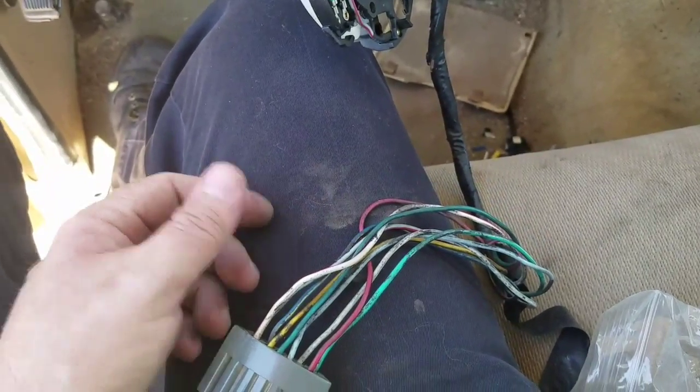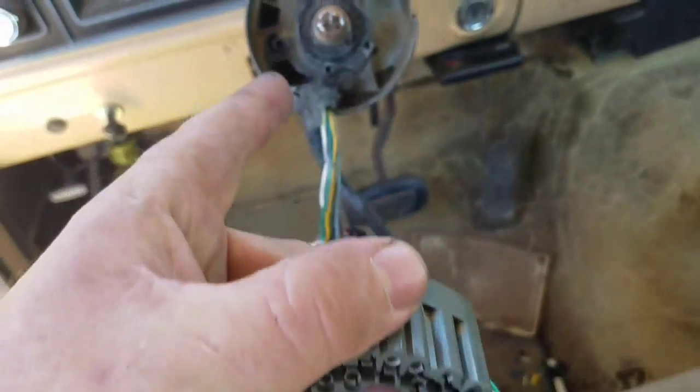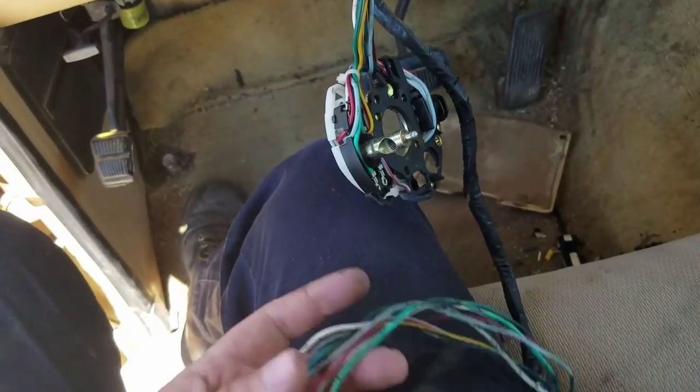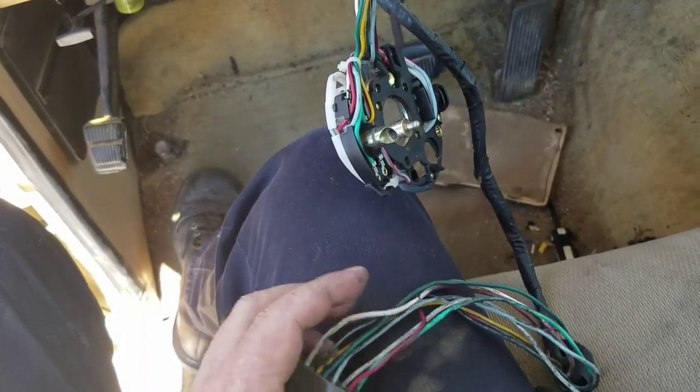And then, well, actually, sorry. You can do that after you run your wires down through the hole, crawling on your head under the dash where it's fun. Maybe that's why he did it. He didn't want to crawl under there on his head. But anyways, I'll get to that. I'll get the wires run, or I might stop and show you how that's done.